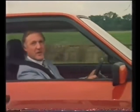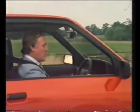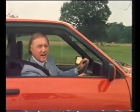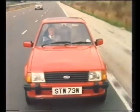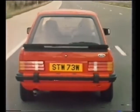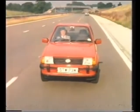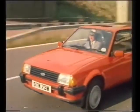This XR3 really is a super tool. Under the bonnet, we've got the brand new Ford CVH engine. We won't dwell on it, but it's a single overhead cam, and it's a classic racing car design. It's got an alloy head, 5 bearing crank, 96 brake horsepower at 6,000 revs. It'll shoot from 0 to 60 in a time of 8.6 seconds, and the maximum speed will be something like 113 miles an hour. We're dawdling along to give you the benefit, but to appreciate it, you really have to drive it, flat out.